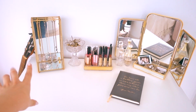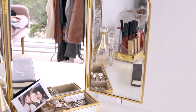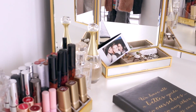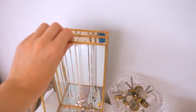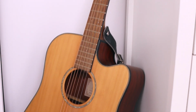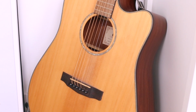So both of these jewelry holder type things I actually got from Home Goods, and they were both broken, and so I got them on a discount. So always check out that clearance section. This is the only thing that was wrong with it. This thing right here. My amazing guitar lays here. I love her so much. I got her while I was in Guatemala a few years ago.